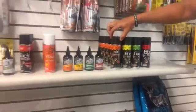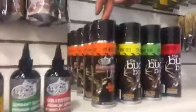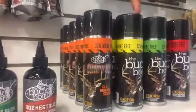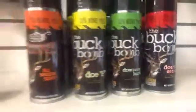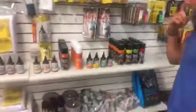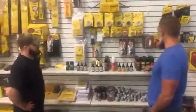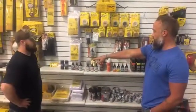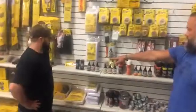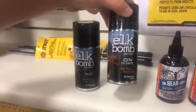Most people know Buck Bomb for the four main natural aerosols. So you've got the all season, which is, as it says, pretty much all season scent, good cover scent, the dopey, the dominant buck, and then obviously everybody's go-to, the doe and estrus. So again, tried and true, pretty much what put Buck Bomb on the map. Also, with elk season coming up in late August through September, kicking things off, we do have two elk bombs: bull, and then cow and heat.